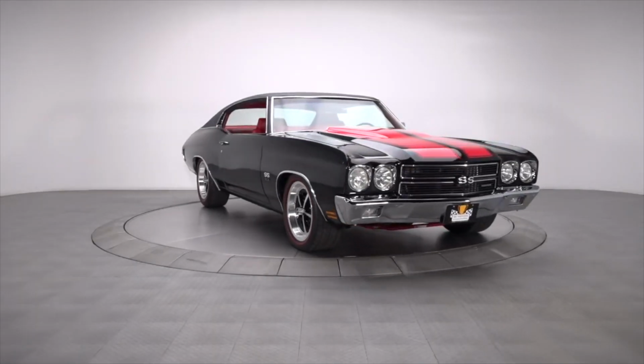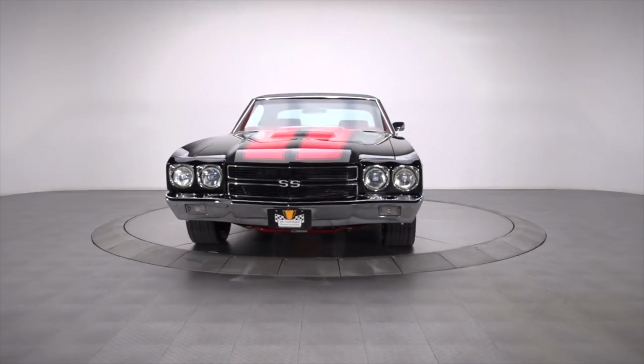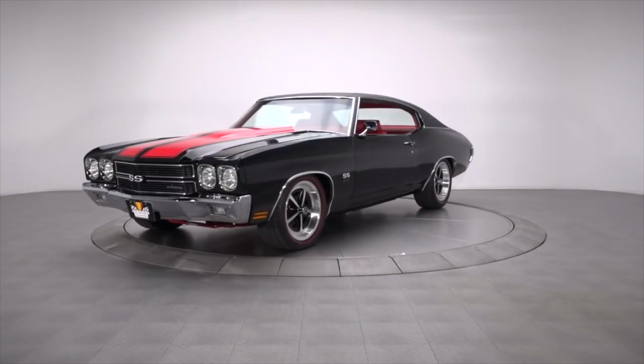Combining a fuel-injected 502 with a stout 3-speed drivetrain and striking black and red aesthetics, this 1970 Chevelle draws big crowds and big compliments.